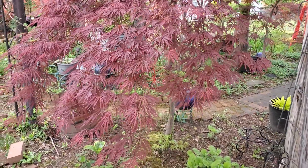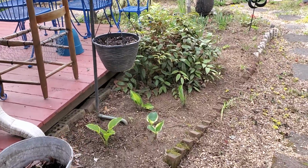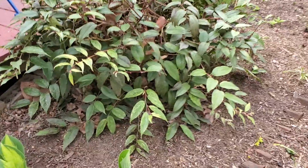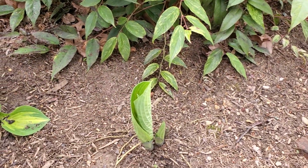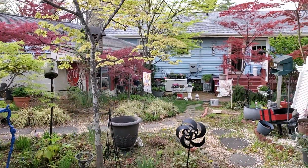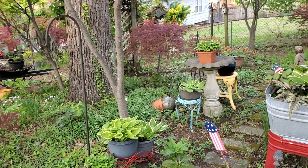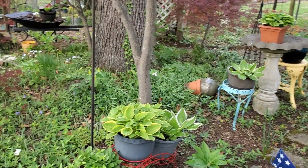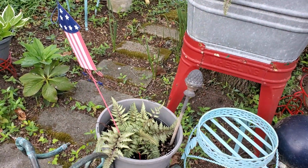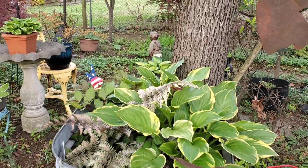Another gorgeous maple. Hostas. Here's one that is just starting to unfurl. Lots more hostas. Ghost fern, Japanese painted ferns. So pretty.